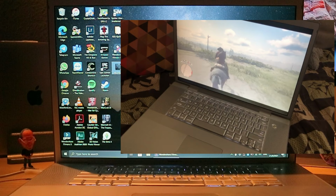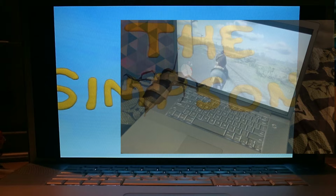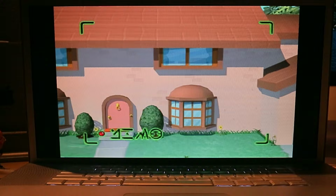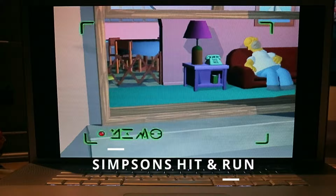Alright, now I'm gonna launch a classic game which most have played years ago. The Simpsons Hit and Run. The game runs perfectly smooth with no issues. I'm gonna do a quick play of the game to show you how well it runs.